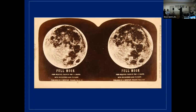So with one full moon in one month, and the full moon in the following month, actually for this one it's two months later, a slight shift in the moon's position, he came up with what was functionally like a left image, right image.